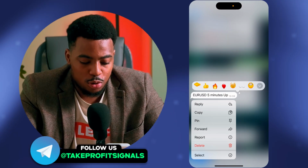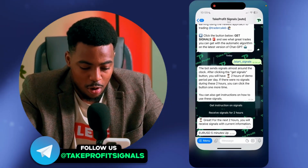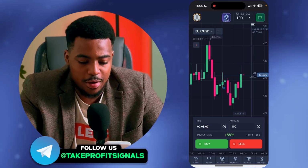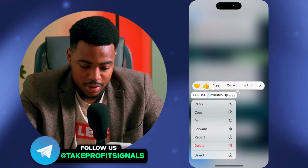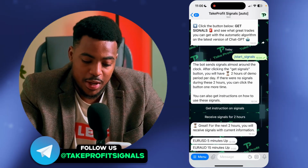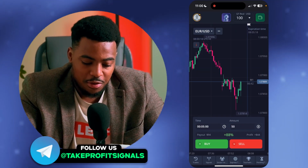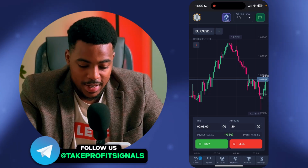Let me quickly explain how to work with it. At first, we either copy or just memorize the name of the currency pair. Go on the platform, Pocket Option, and write or paste this name. Here we have a currency pair, euro dollar. We have a signal for 5 minutes, and we have a signal on the upside. So we have another signal coming in, but we have to decide. I will choose the signal for 5 minutes on the upside, the amount of $50. So we open upwards.